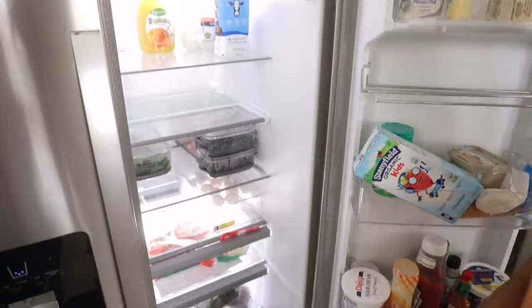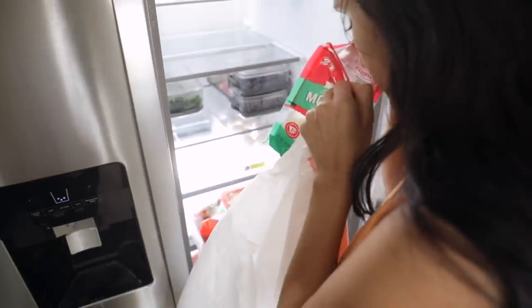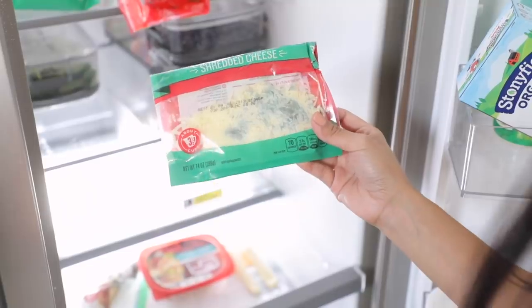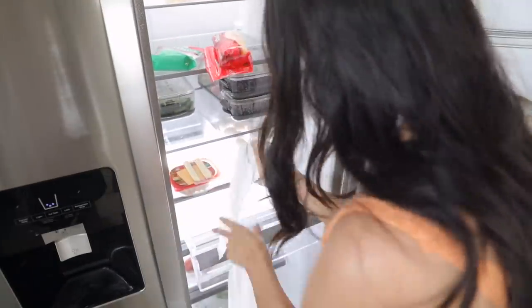And now I'm just gonna be looking through this drawer right here and going through the cheeses and looking at the expiration date and seeing what's good and bad. As you can tell, this cheese was extra moldy, so it just has to go.